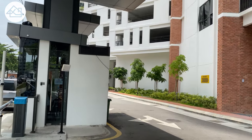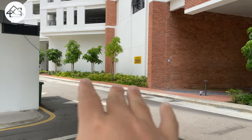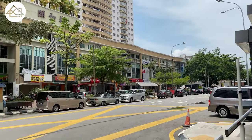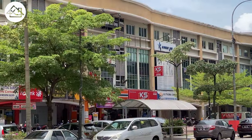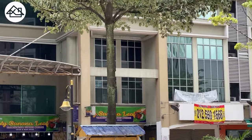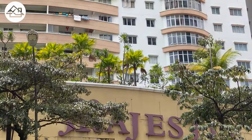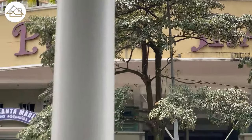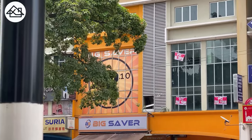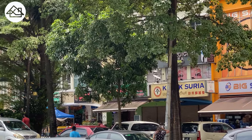From the guardhouse, you enter. You notice, right, the Birch doesn't have any retail components below. But it's okay. Right opposite, you can see these rows of shops. You have everything here. You have food, hotel, and this is Putra Majestic, actually. Putra Majestic also has a service apartment up here. Smart Santa Maria, and you have all the food that you need. There are also grocery, clinic, everything convenient.